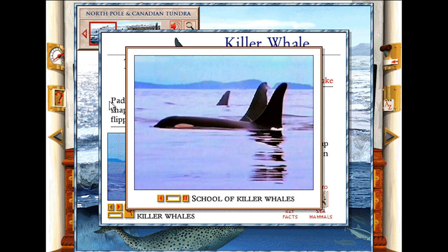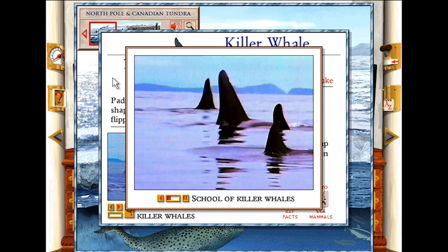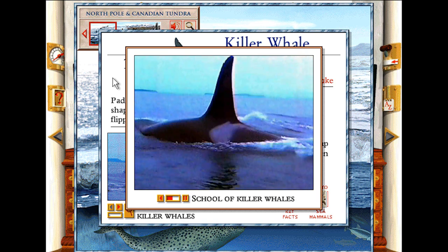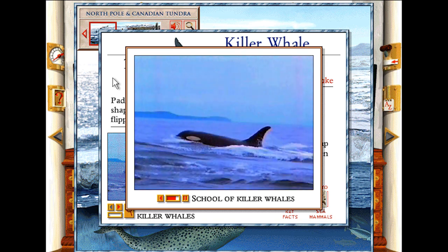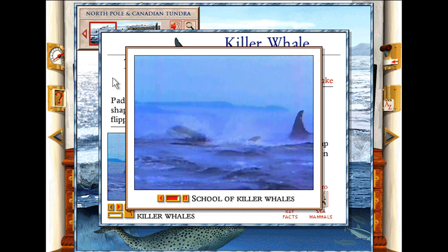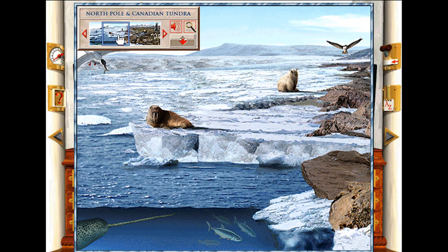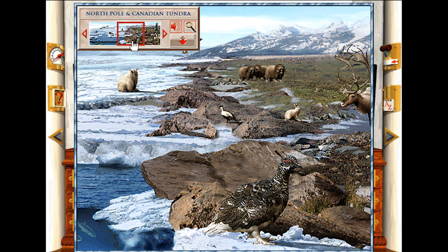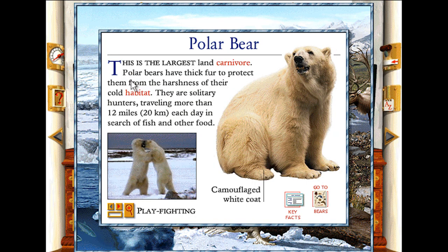A school of killer whales swims near the surface of the ocean, hunting for seals, squid, or other prey. It's easy to spot these hunters by the appearance of their tall dorsal fins when they break the surface to breathe. Killer whales are commonly seen from the land because they prefer to hunt in shallower coastal waters. Polar bear.